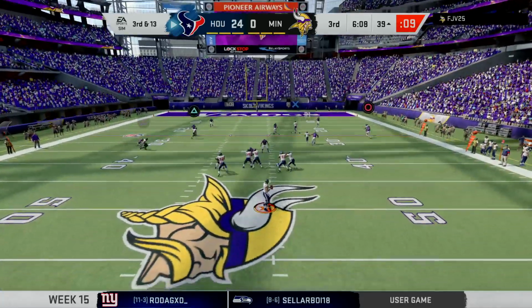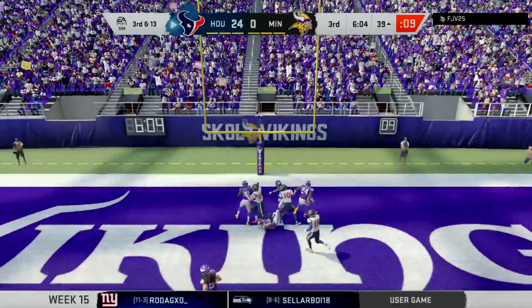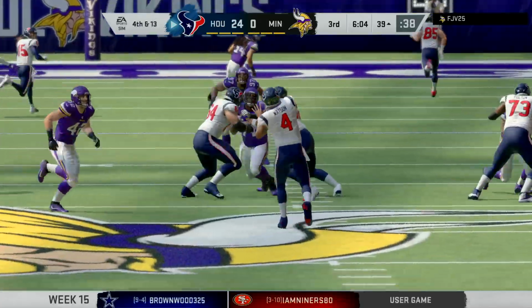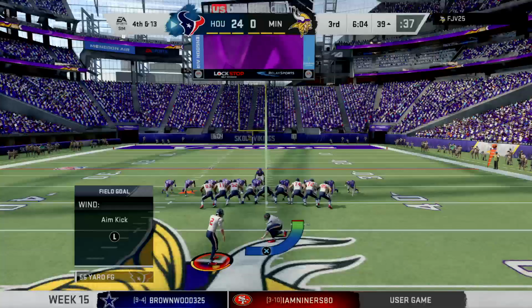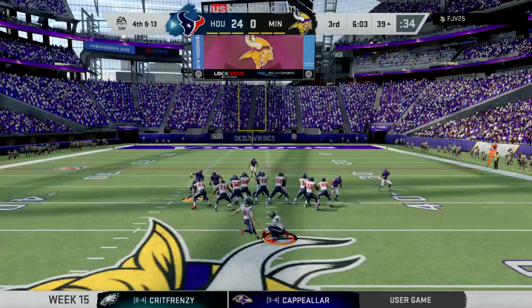A shotgun snap for Watson. He'll let this go for the end zone. Oh, it's a touchdown if he holds on. Instead, it's 4th down. You can tell they were hoping for a flag there offensively. Several on the sideline motioning, hey, why not a penalty? Why not a penalty? What did you see?